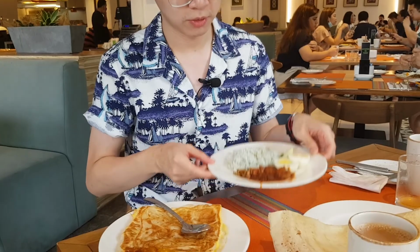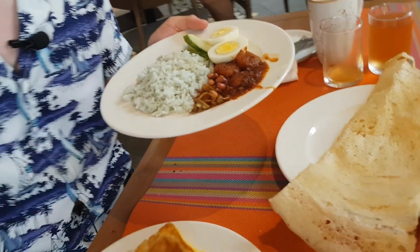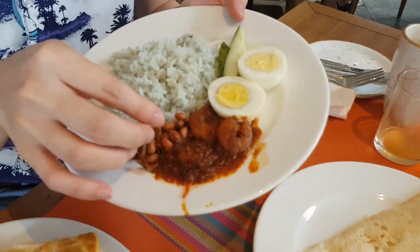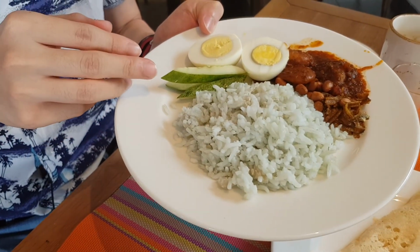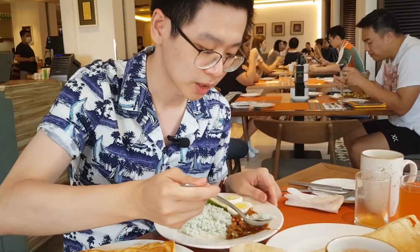Round 2, we're getting the Malaysian cuisine, and what I have right here is actually the nasi lemak. It's a breakfast buffet, so this is what I have made from what is provided there. We have 2 hard-boiled eggs, some shrimp sambal, a little bit of kacang, peanuts, a little bit of anchovies, and a few slices of cucumber. This is the nasi lemak rice that everybody loves. Coconut rice also. Let's give it a try. Take a little bit of coconut rice, take a little bit of the shrimp sambal.